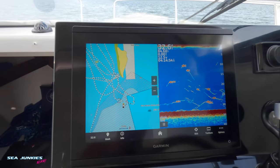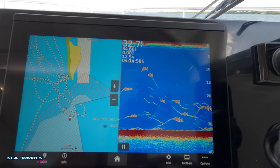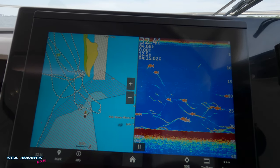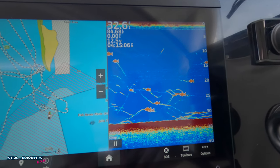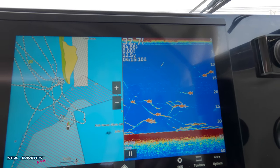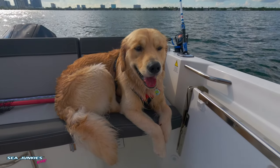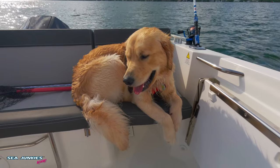Check this out, guys. Look at how many fish are down there. But unfortunately, today they're kind of small. But we got a lane snapper, 12 incher, but we haven't had any luck, but there's stuff down there. So let's see what happens. And Reefy is here hanging out with us. He's trying to give me luck to catch some fish.